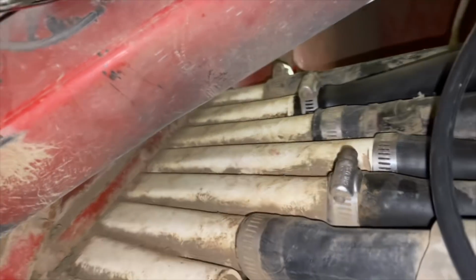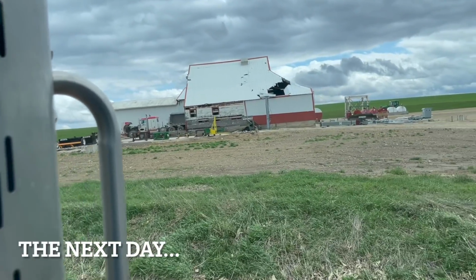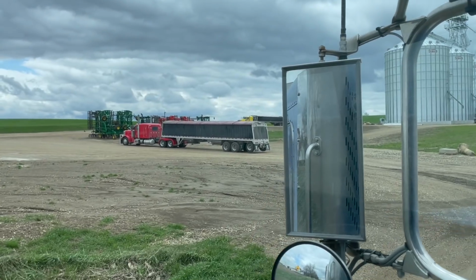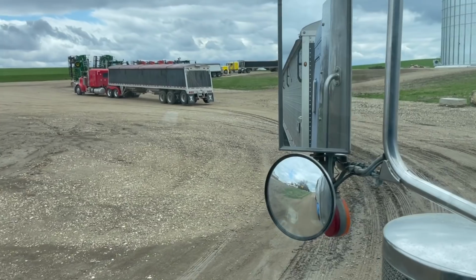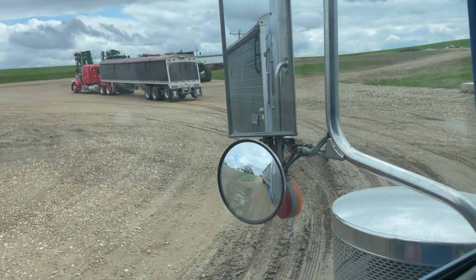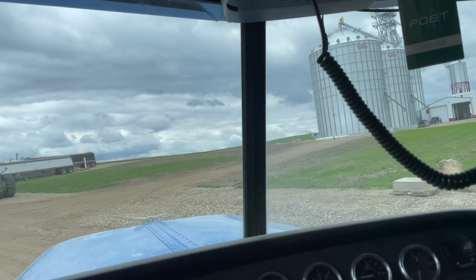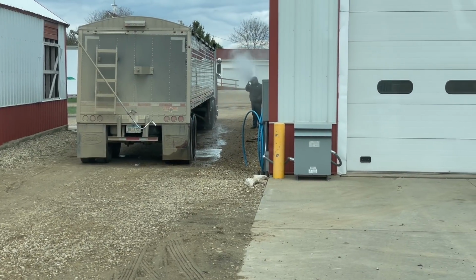Good job. Later. Well, what do you do on a rainy day when you can't plant in April? You wash trucks, you load trucks. That's what's up. Get 4 trucks loaded here. Haul some corn beginning of the next week on Monday. Today is Saturday. Just get some April contracts cleaned up. There's the badge.